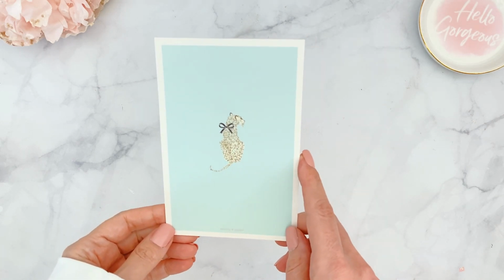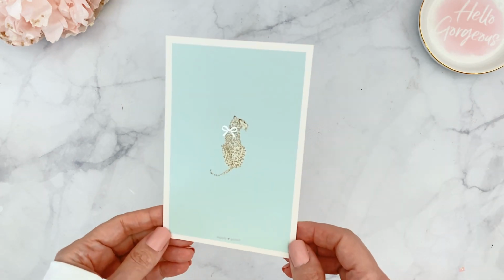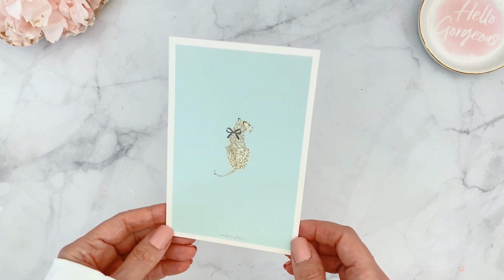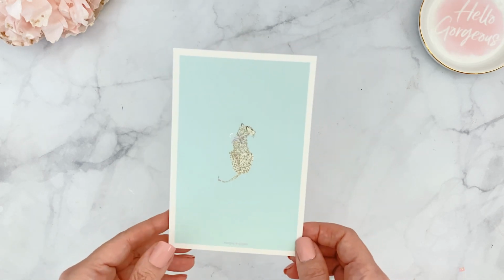And then here's the gorgeous card, and we have this beautiful leopard who's just sitting there with a beautiful bow on his or her back. It has a white, almost like a frame around it, and a robin's egg color. So you can use this as whatever you wish. You can frame it, use it in your book as a bookmark, or on your dashboards. Send it to a friend, write a little note in the back.